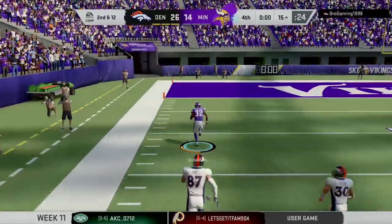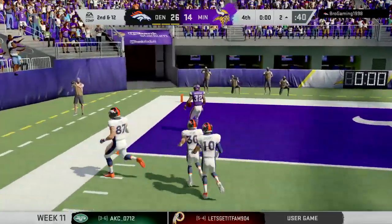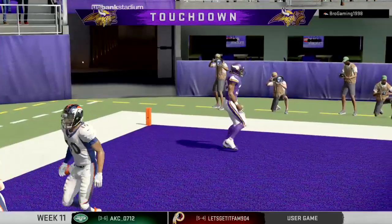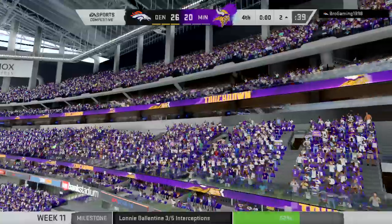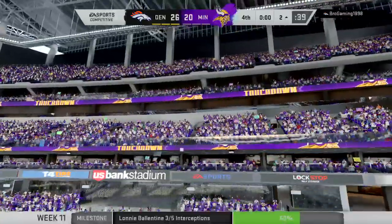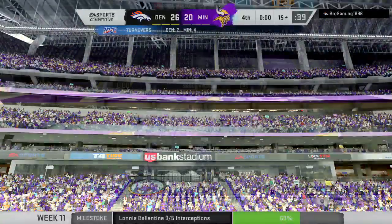And he's free going down the left side. It's a foot race. And he's going to score. It's a Viking touchdown. Making back-to-back weeks now with a pick six for him. He had one a week ago.